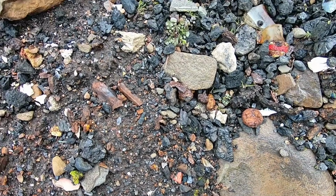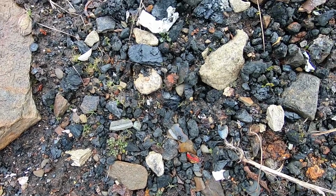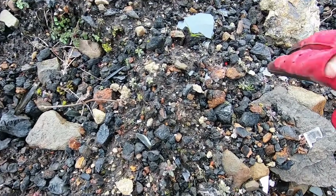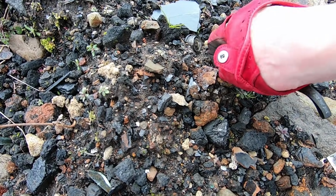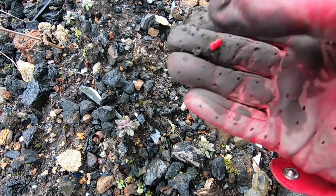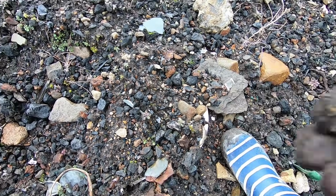Cars are noisy today. I think everybody with a noisy exhaust is driving past just when I turn the camera on. Right, there's a little something red there. No, a little tiny, tiny piece of red plastic. I'll take that home, put it in the bin.